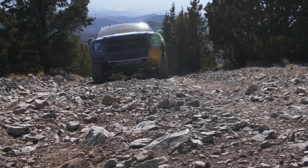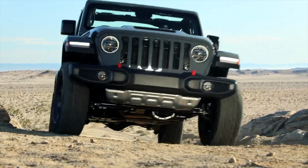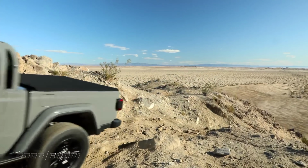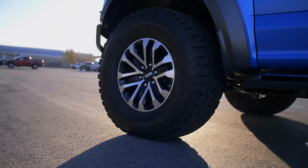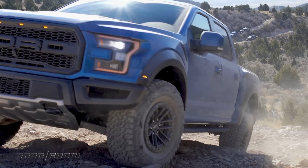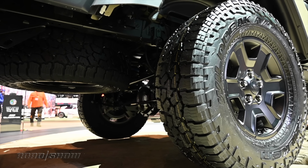Now, the Raptor earns itself a crawl ratio of 50-1, but the Mojave goes big with 57.3-1 with the manual transmission or 52.6-1 with the automatic. Both trucks, however, only get a rear locker. That's right, no front locker on that Mojave. As for the tires, the two are actually fairly equally matched, with the Raptor coming in with 34-inch BF Goodrich KO2 tires on 17-inch wheels, while the Mojave runs 33-inch Falken Wild Peak tires also on 17-inch wheels.